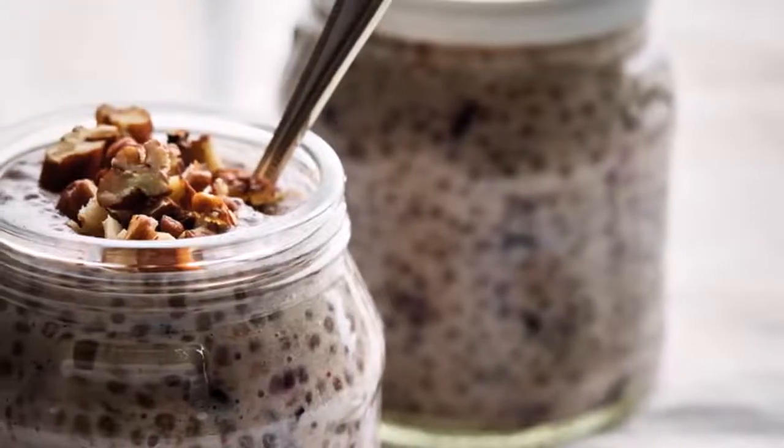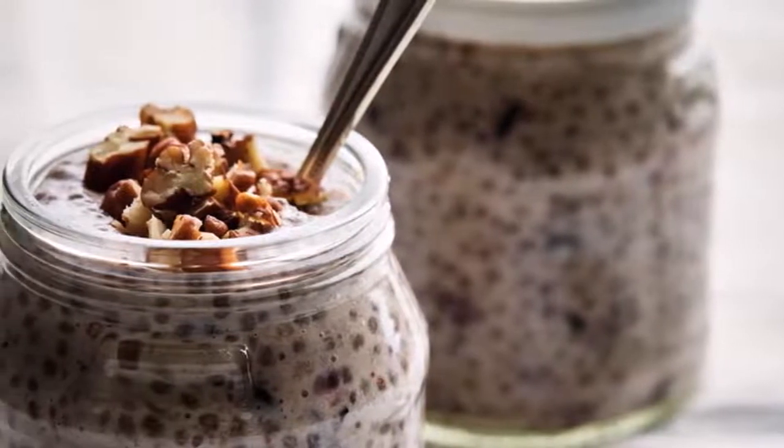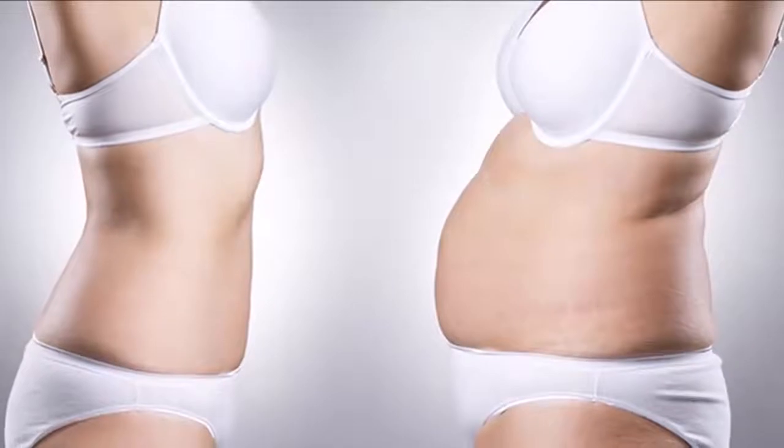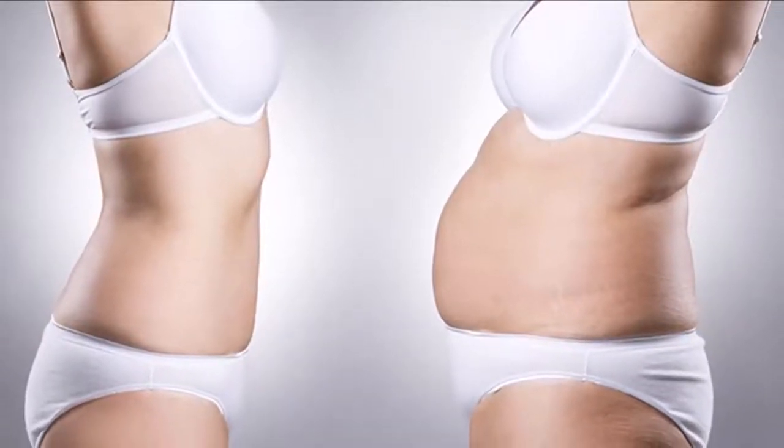This delicious juice should be consumed every day in the morning. By doing so, we will accelerate our metabolism and lose weight quickly and effectively.